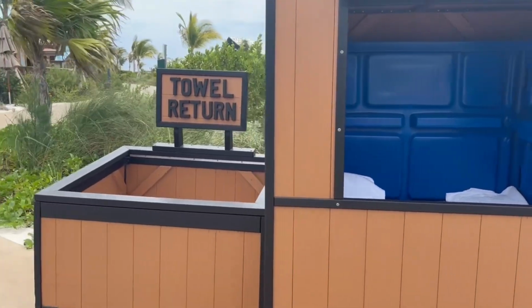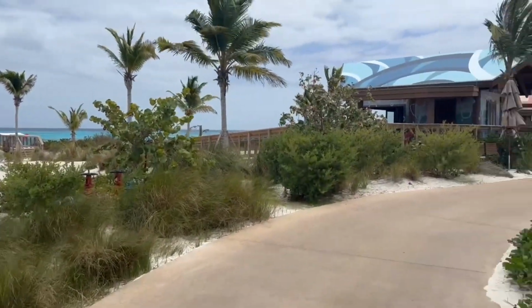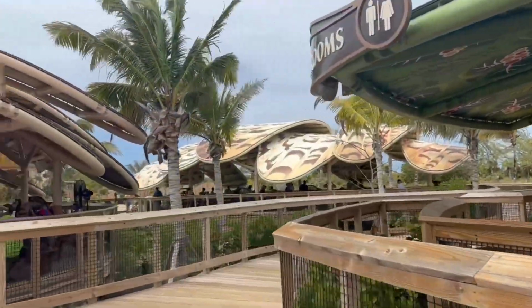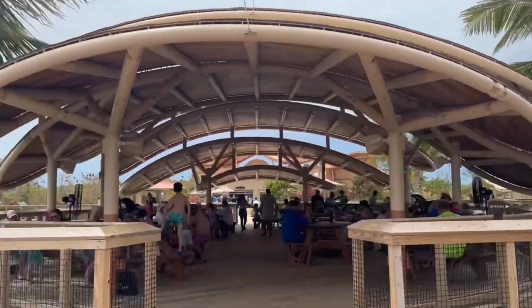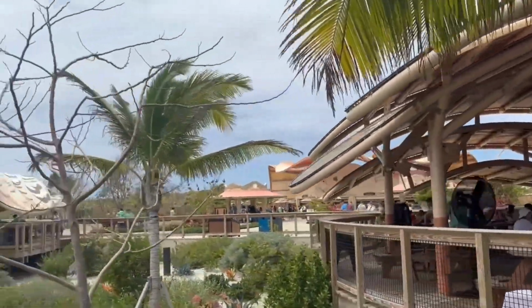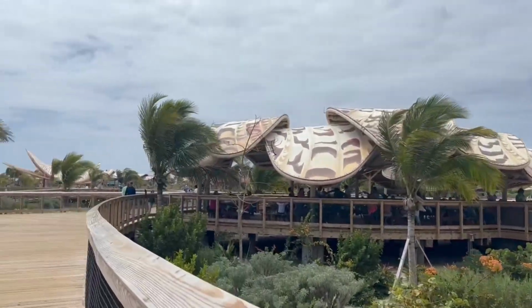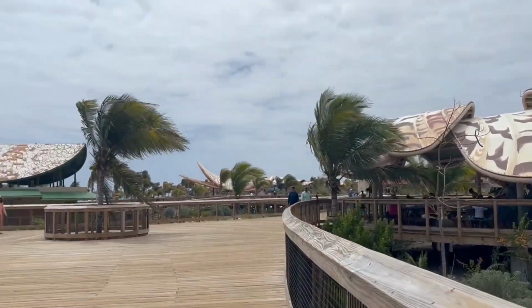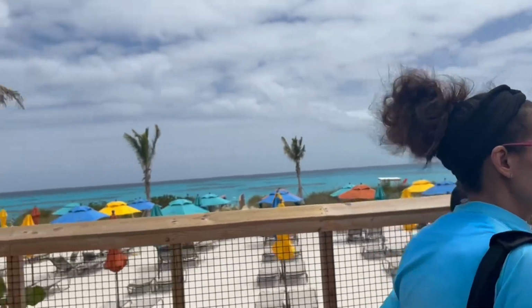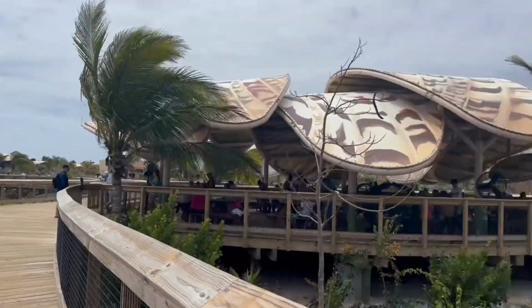Throughout Trinity Bay, and a towel return over there too. So over here on our right is going to be a seating area for lunch. On the right is going to be the barbecue option for you here, and this is on the family side of the beach area. Over here you have your family beach, lounge chairs, lots of family seating here.